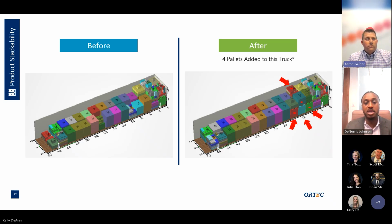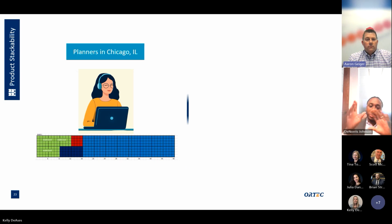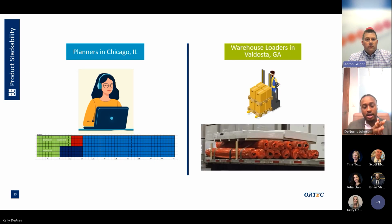And so what we typically see is that we add 3, 4, or 5 pallets to each truckload, whether it's STOs or customer orders. The example I showed earlier is a CPG company, but I did want to show another example to illustrate this point from a building products company. We had an engagement with a company on the left side. To protect the innocent, these locations are not real. If I were to say the real locations, it would be easy to spot which company we're talking about.